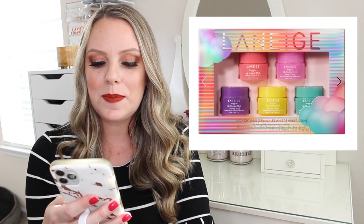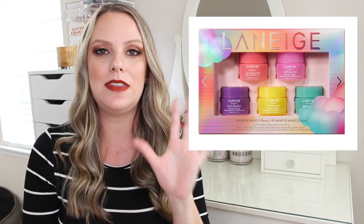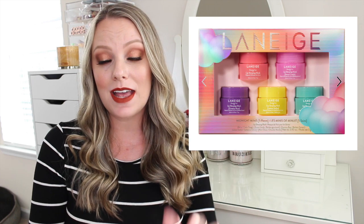On the topic of lips, the Laneige Midnight Mini set is so cute. It's $18. It comes with 5 of the mini Laneige sleeping masks. I actually think these are really good. The flavors look really fun. So there's berry, which is the standard one. There's gummy bear, there's sweet candy, there's lemon, and then there's mint chocolate.